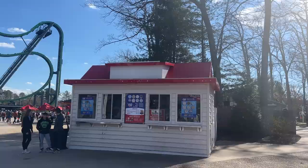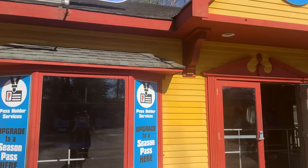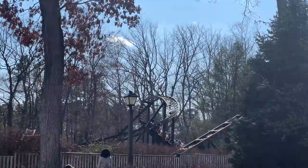Over here at Flash Pass, they now have it doubling as Pass Holder Services. So on the left is Flash Pass, on the right, Pass Holder Services, where you can get a season pass. It looks like it's pretty popular today. And it looks like Harley Quinn's trains have been repainted for the 2024 season. They look really sharp and nice.